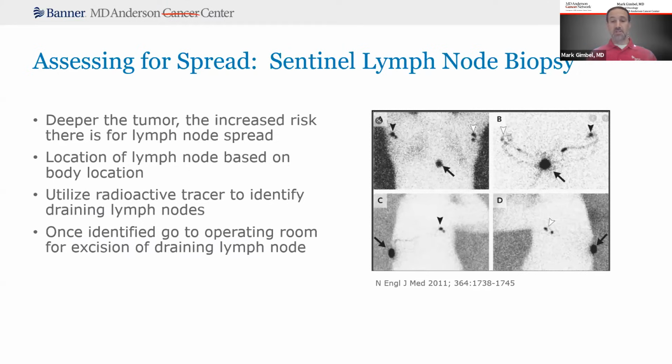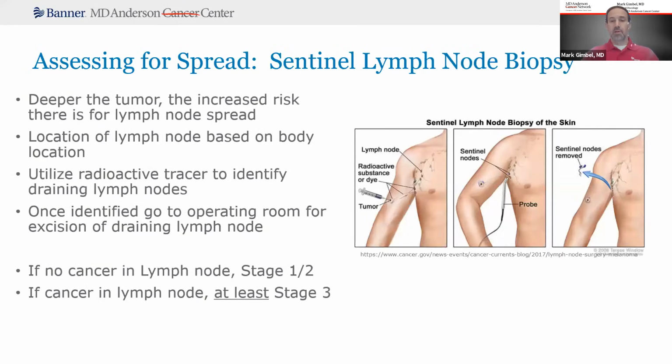I've actually had a patient who had a melanoma right in the center of their torso, and it drained not only to both armpits, but also to both groins. None of the lymph nodes had cancer in them, but we wouldn't know that until we remove them. So once we identify the draining lymph node, the sentinel lymph node, we then go to the operating room. And in the operating room, that's when we put you to sleep.